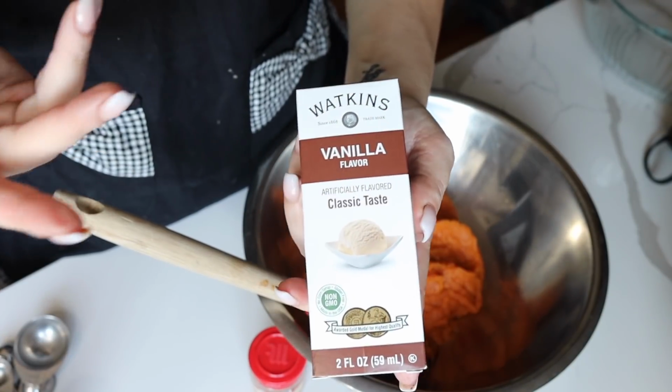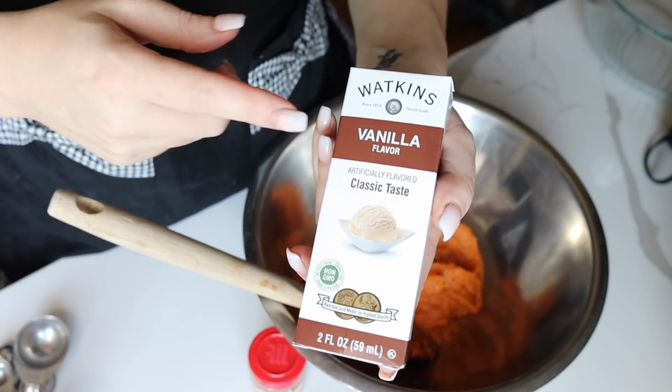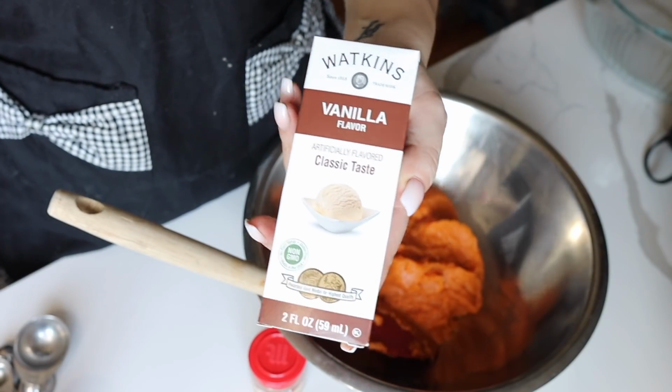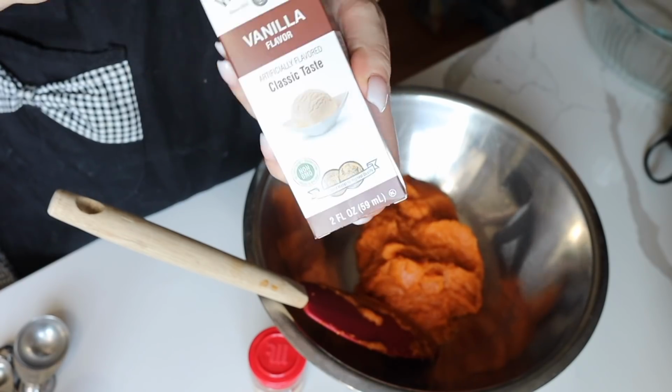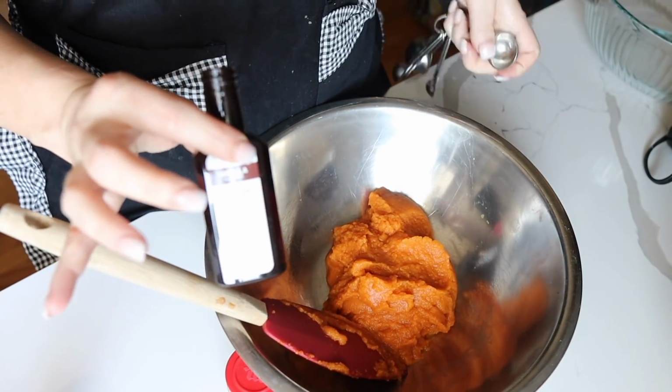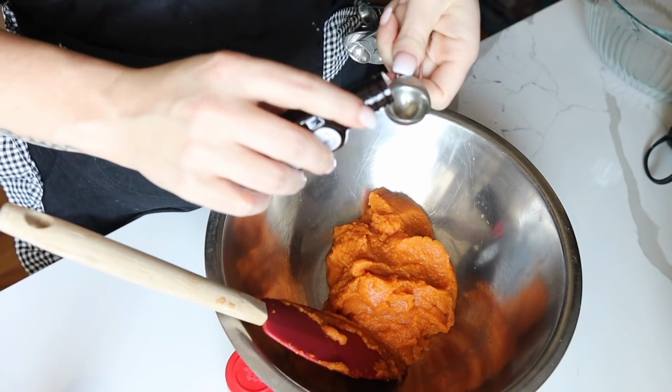I actually sent Leo to the grocery store and I said vanilla extract and he got me vanilla flavor, which it'll work, but you should really get the better ones. But he's like, this one was $2.99. I said, yeah, because it ain't real. All right, so we're gonna take our vanilla and we're gonna take 2 teaspoons of that.